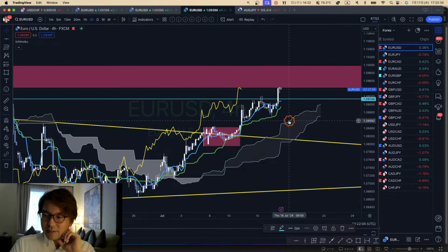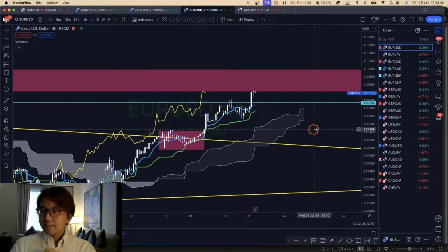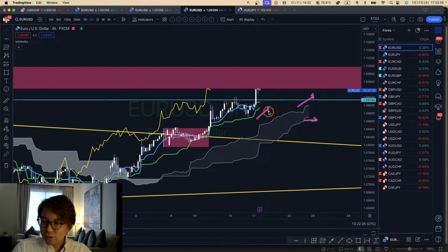Okay, so the 4-hour time frame is like this also. And 4-hour is now bullish because the Senkou Span A is up right now, and Senkou Span B is flat, but the Kumo is getting bigger at the moment, and Kijun-sen is flat. Kijun-sen flat, Chikou Span above the candles.